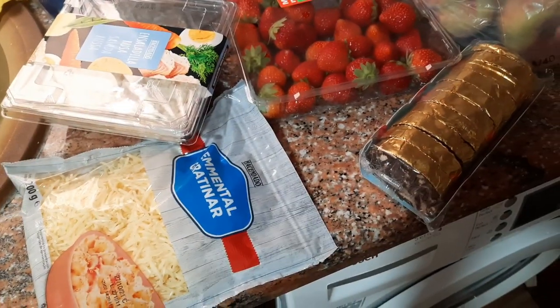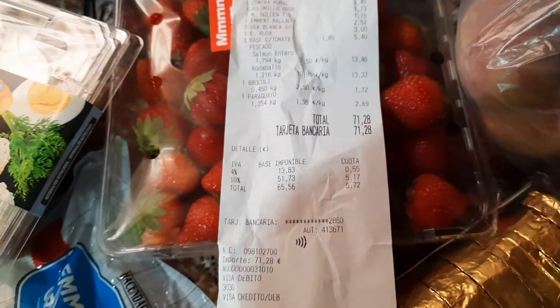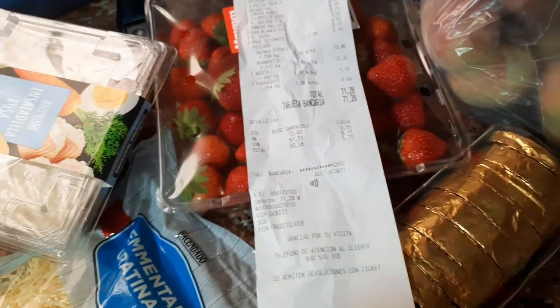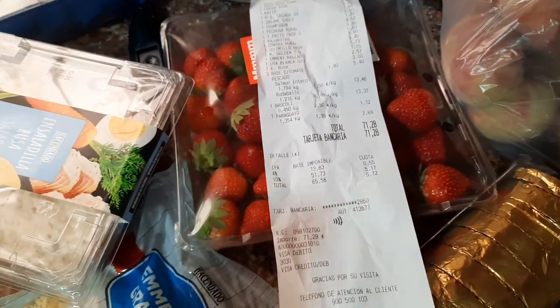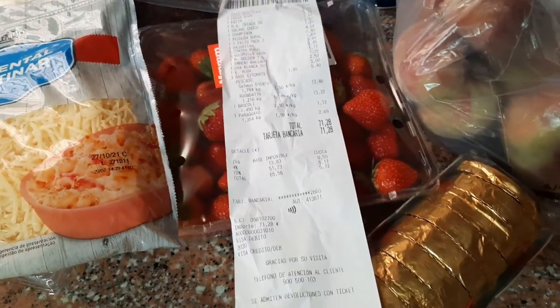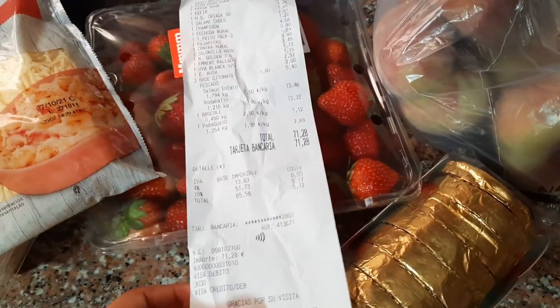So I came back home and I just want to show in total what I did buy. I have here the receipt. So I've paid €71.28. I did not buy a lot, but this is just because I bought a lot of meat and fish this time. I mostly went for meat and fish, I must say, so it's okay. I knew it's going to be quite a big receipt, as you can see.